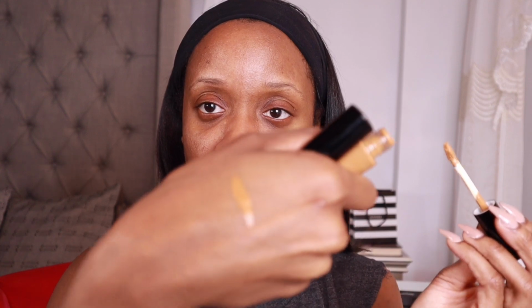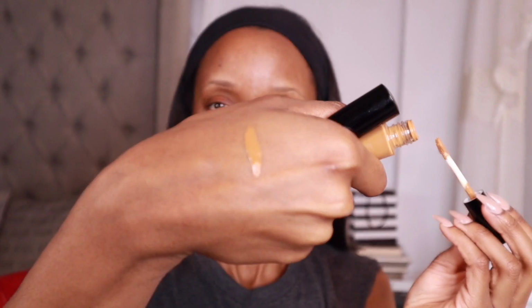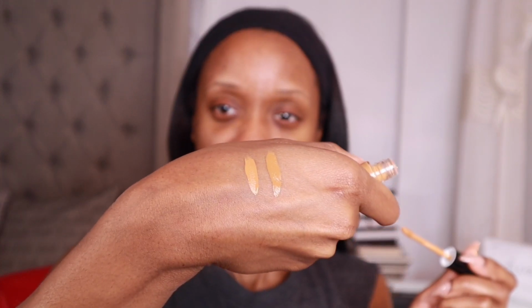So let me stop talking and let's try the concealer with the foundation and let's see how it all goes down. So just to show you the reference of how the shades actually look, this is MD24, and the concealer is very creamy, so you don't need a lot at all. I'm not sure if you can see it, I'll back out a little bit. And this one is MD23. MD23 is a little bit more golden, and MD24 is a little bit more olivey.